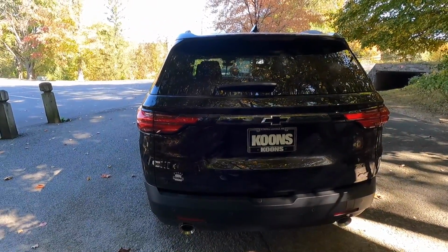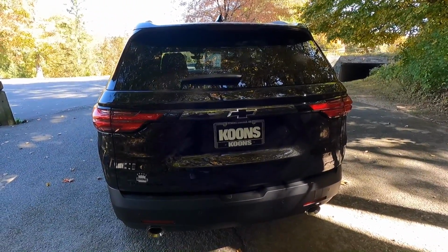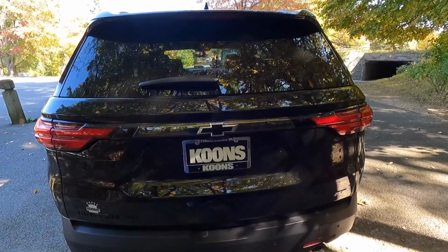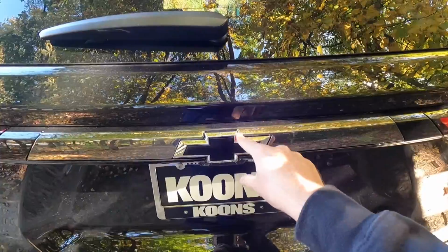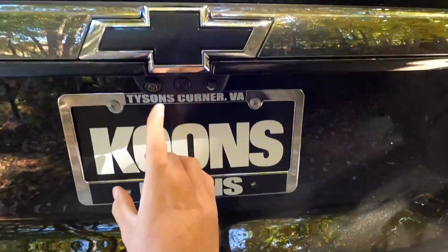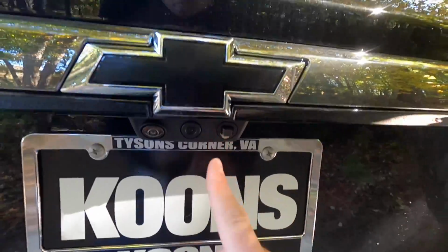The Premier is just a bit more expensive than this RS here, and it's got a bunch of chrome trim rather than the black trim. You also get a rear intermittent wiper as well as a black bow tie emblem, which is surrounded by some chrome trim. What's kind of interesting is they do the black bow tie emblem, but then the trim around the black bow tie emblem is in chrome. Just below that is where you'll find your rear view camera, and then this is your rear view mirror camera and a rear view mirror camera washer.